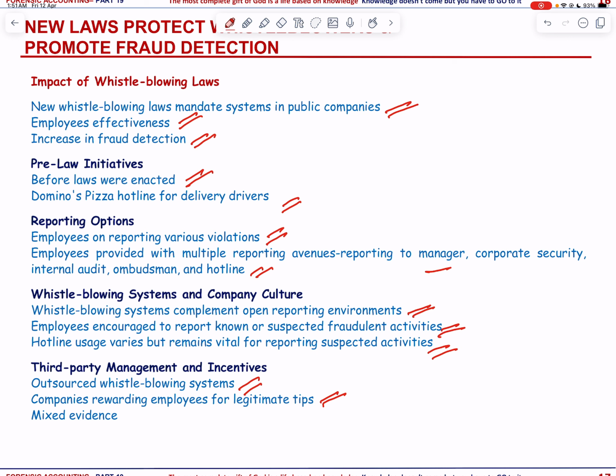Although hotlines are generally effective for detecting fraud, the impact of rewarding employees for tips is less certain based on research findings. Thus, whistleblowing systems are crucial for fraud detection. It is important to provide easy reporting options for employees, and there should be continuous improvement in systems necessary for effective fraud prevention. Two instances of fraud detected through tips, complaints, or whistleblowers include the GE fraud and the Revere Armored Car Company fraud. Let us talk about each of them.